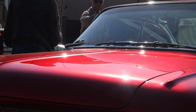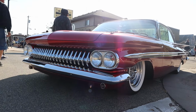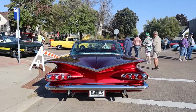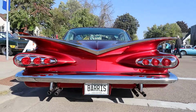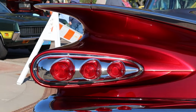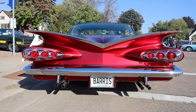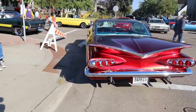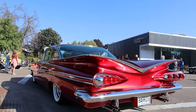Impala though on the dash. So it is a 59, right? Right on the dash. That's pretty unique. It's a 59, but it's got the three headlights coming out. There's normally just one piece. It says Barris on their license plate too. I wonder if Barris had any of his workers working on this thing.